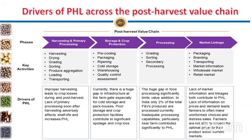Next is processing. In processing, grading, sorting, and secondary processing activities take place. The huge gap in food processing significantly limits value addition. In India, only 2% of the total farm produce is processed currently. Inadequate processing capabilities, particularly near the farm, contribute significantly to post-harvest losses.